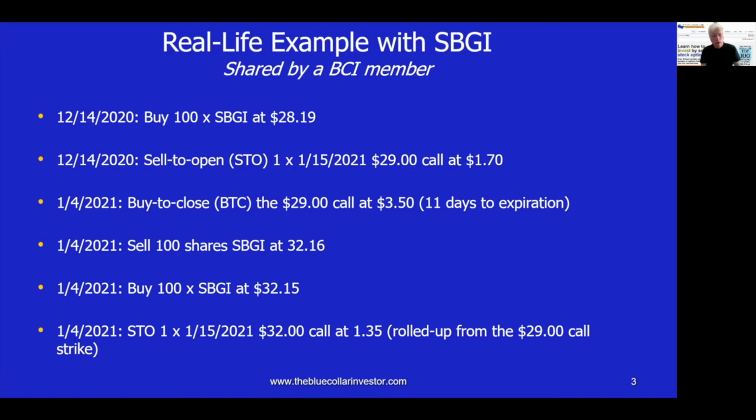So here we go. On December 14th, 2020, 100 shares of SBGI were purchased at $28.19. From a covered call perspective, we are now covered. Immediately after the purchase of the shares, the option was sold. The January 15th, so about a 1-month expiration, 2021, 29 out of the money call, out of the money in relationship to the $28.19 purchase price, was sold at $1.70 per share.